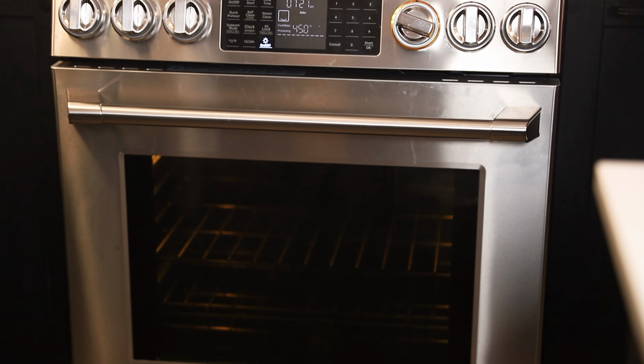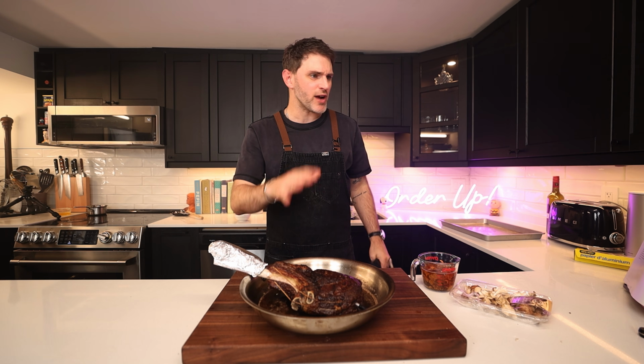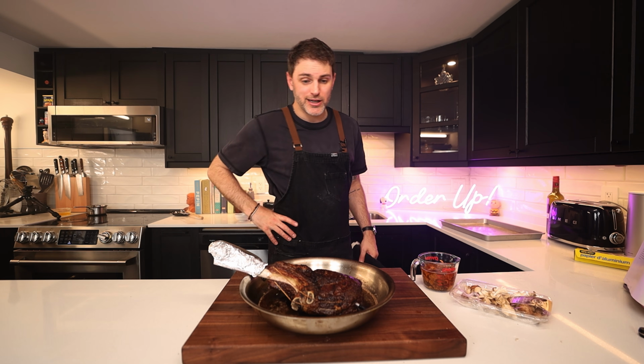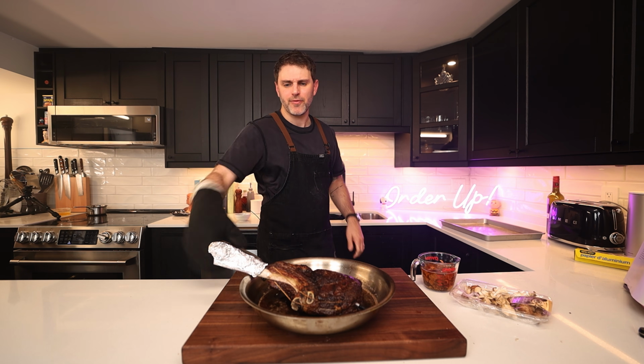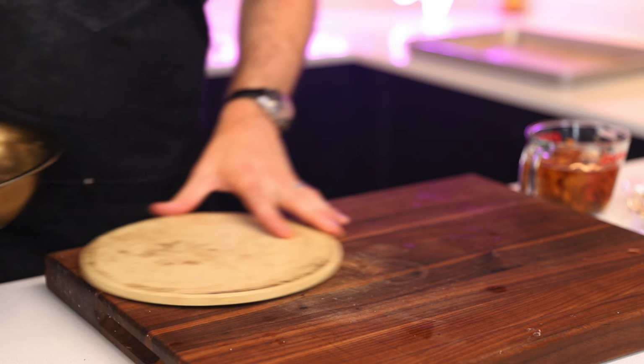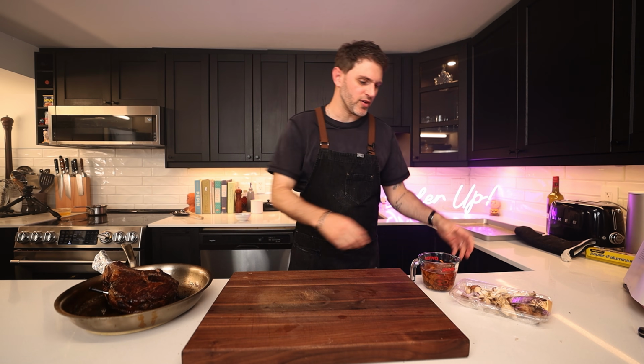It's go time! Okay, so I've taken it out while it is rare. And while it's resting, the internal temperature will rise up to, well, the cook that I'm after. I'm thinking like a medium rare. That would be nice. Where am I going with this? So while that is resting, we're gonna move on to these mushrooms.